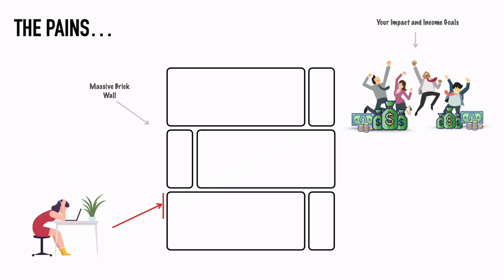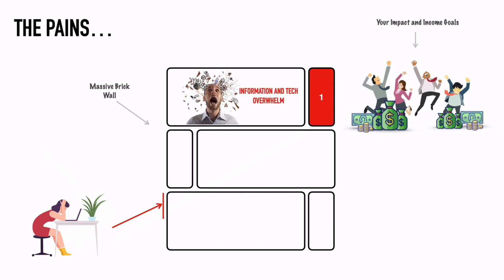What happens is you hit a huge brick wall that most people never get through or climb over. Those bricks look like this. Number one, all the information and tech overwhelm. You cannot put together a car by taking a whole bunch of auto parts and dumping them into a pile. Well, maybe if you're a master mechanic, but most people could never build that car and drive it. But that's how you're approaching marketing. You're like, let me buy this course and click on this link and figure out Instagram and emails. And of course, you're completely overwhelmed because you don't have a clear strategy.